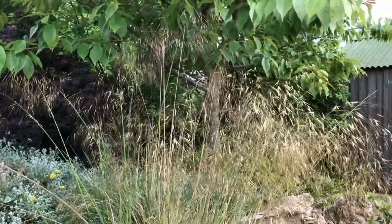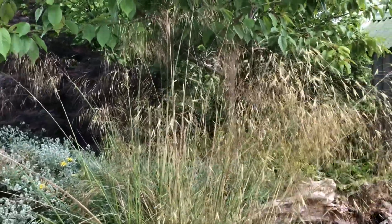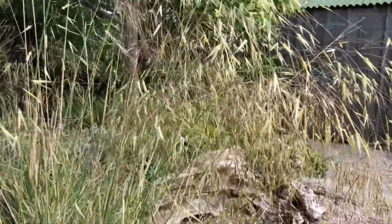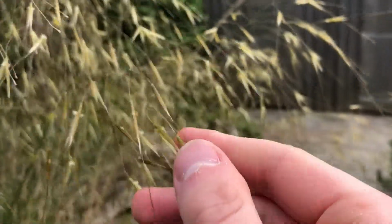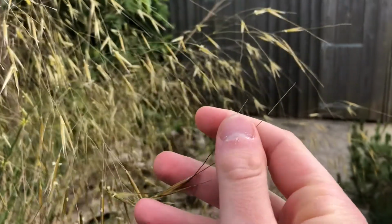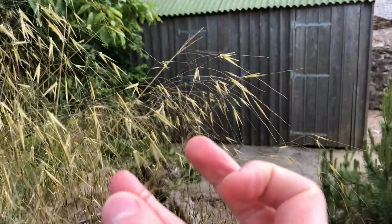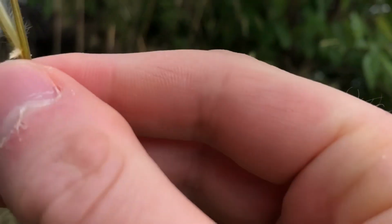I have several different garden plants, most of which I can't name, but this thing appears to be some kind of brome. You can see it's got these pointy awns, long bristly things, a bit like what you see on barley, and they seem to be flowering. If I can just show.